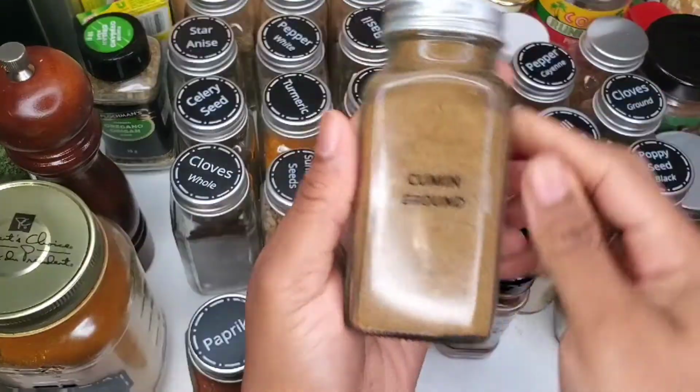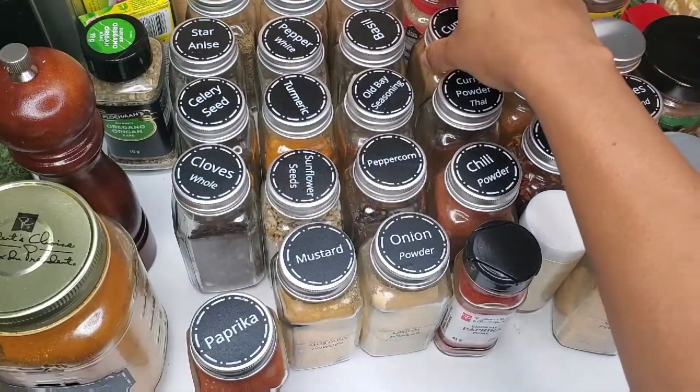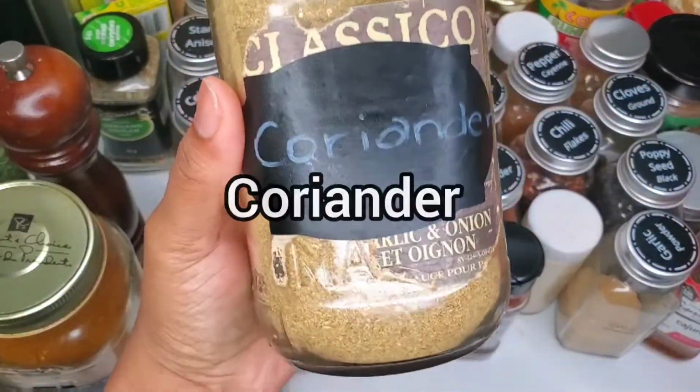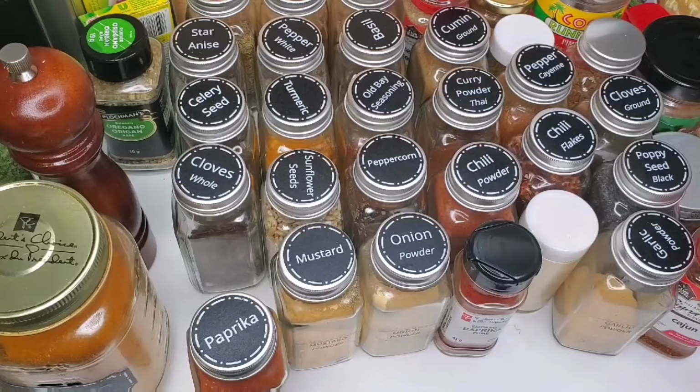It's very important to have actual spices in your kitchen, because I know there are brands that we all love, guys, but you need to have the actual spices in order to train your palate and learn how to use different things to your advantage in the kitchen.